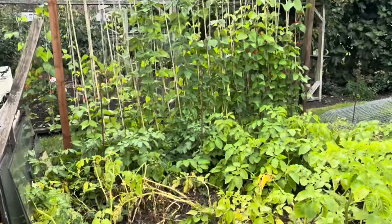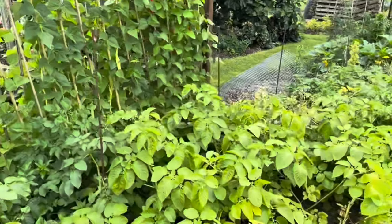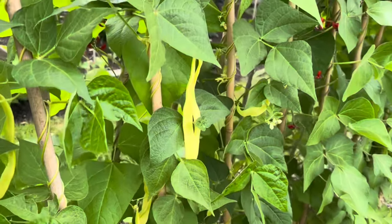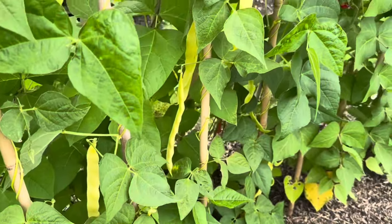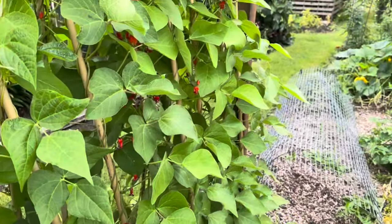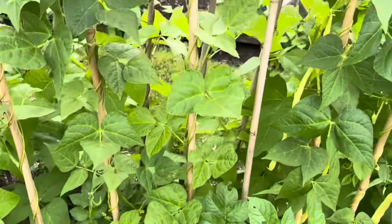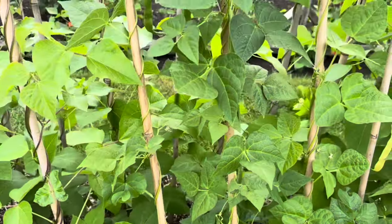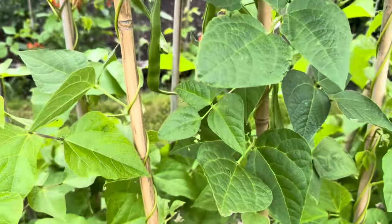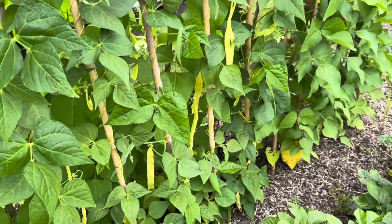And at the back are our runner bean poles. I'll just take us across here, and you can see we've got beans ready for harvesting today. These were some of the earlier ones we popped in, and then some runner beans at the end of this frame. So that's nice. It gives us a variety, and it also gives us a longer growing season, so they don't all come at once. So that's a nice little treat. Some beans today. This will be our first picking.